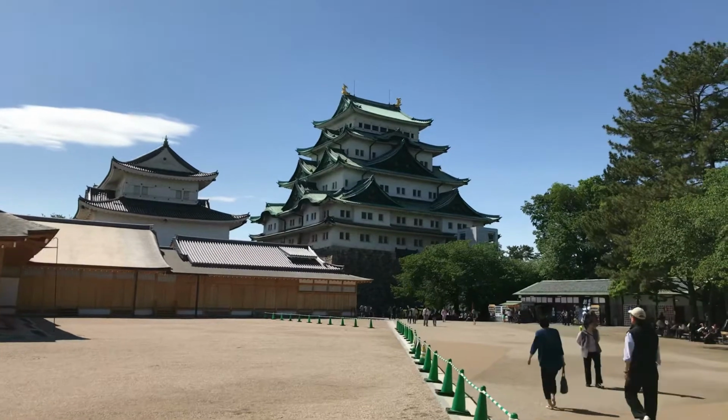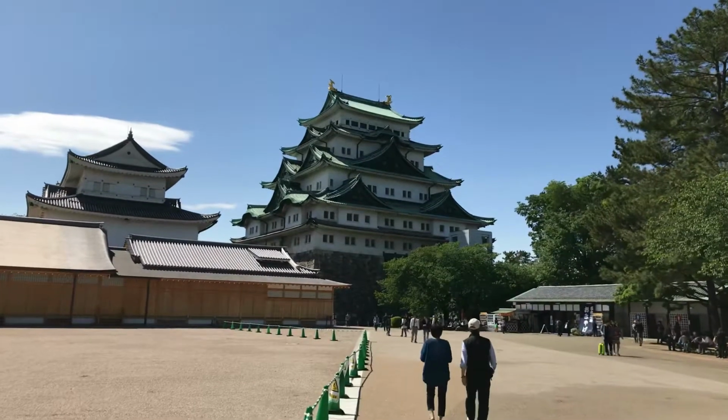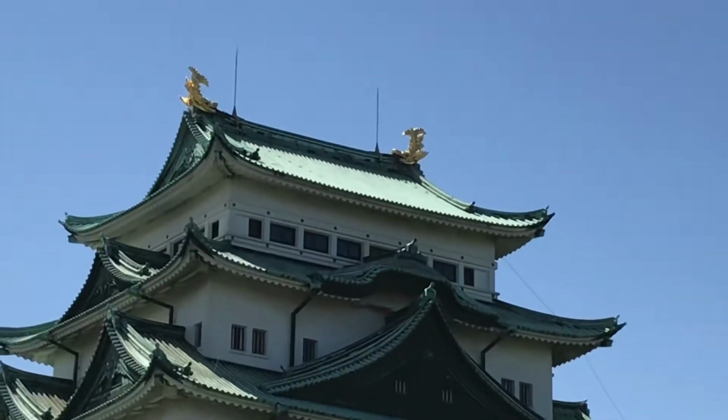Look how elegant it is. The castle is definitely known for those two giant gold fish at the top. I call them fish, but they are really dolphins. And they are huge.